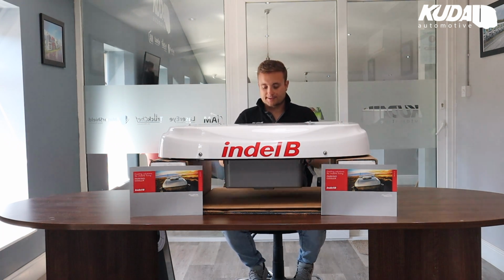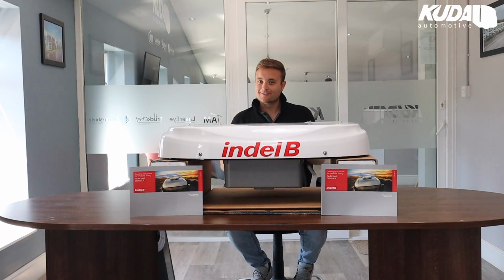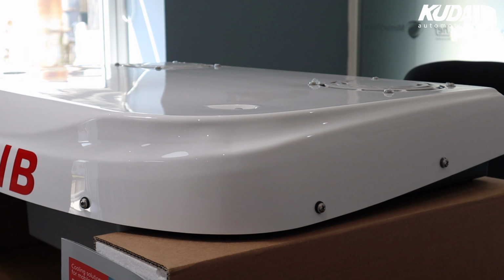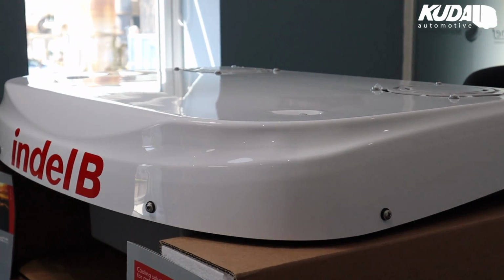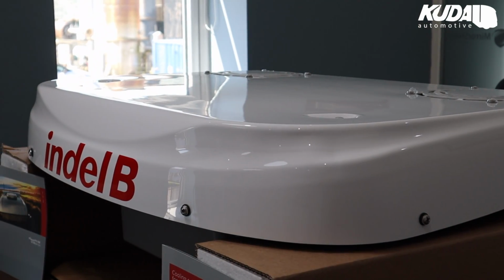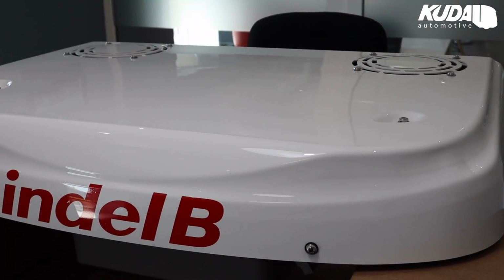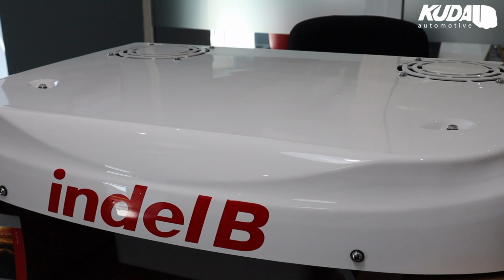I'm just looking at my stats here because I try to learn everything by heart, but there's a few things just to mention on this one. Weight wise, it's not the lightest of things. It's under 25 kilos when it's installed though, so it's not too bad. I understand every kilo counts, but it's not a crazy amount of weight to add to the vehicle.